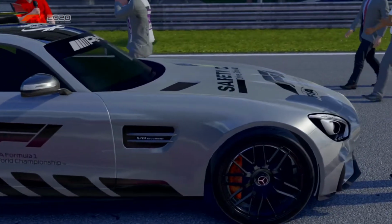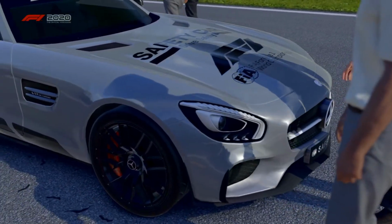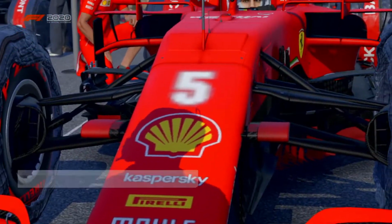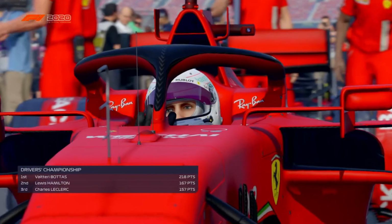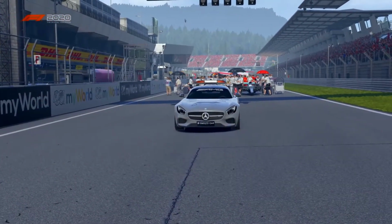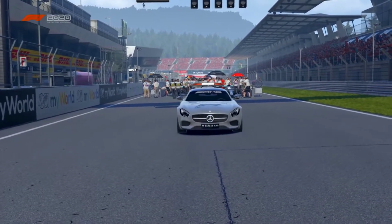Alongside me once again for coverage of today's race, it's none other than the great Anthony Davidson. Let's start with Racing Point. What do you make of their performance so far this season? Well, the atmosphere within that team seems very positive at the moment. Everyone seems like they're in great spirits and having a lot of fun doing what they do, and that's definitely contributed to the performances we've seen.